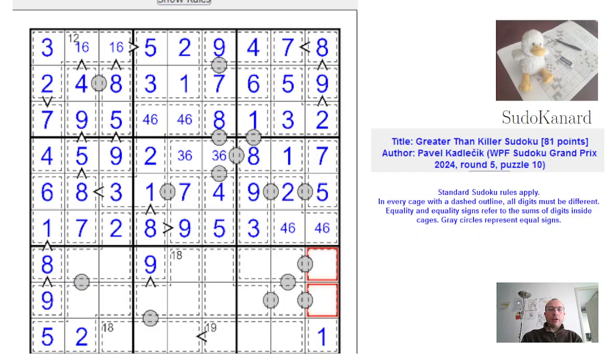Here the digits are from 3, 4, and 6. And 3 is one of them. 1, 3, 4 would make a sum of 8. 1, 3, 6 would make a sum of 10, but this is a single digit, so 1, 3, 6 is not possible. So this is 1, 3, 4. It's a sum of 8. Now the sum of 8 can only be 2 and 6. That's a 9. Here we have 5 and 7, so 7 is here, 5 is there.